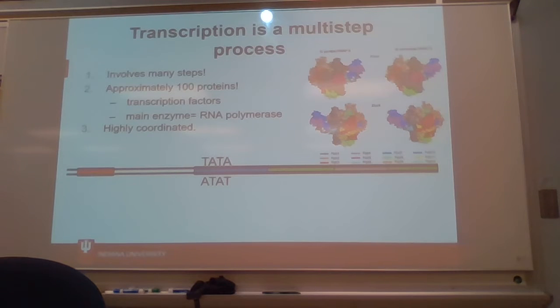Transcription is definitely a multi-step process. So we're going to look at each one of those steps in a little more detail here. And again, this is very heavily regulated because we only want to make certain proteins at certain times in certain types of cells. There are about 100 proteins that play a role every time we want to make a molecule of RNA. So lots of proteins are involved in this. That's why we have both the promoter and the enhancer regions for those things to connect to. A lot of those are different transcription factors. And of course, we have our main enzyme we mentioned on Thursday, which is RNA polymerase, the enzyme that makes RNA polymers, puts RNA nucleotides together.